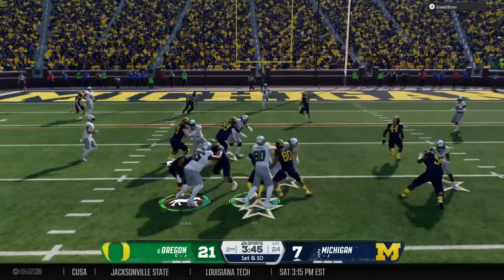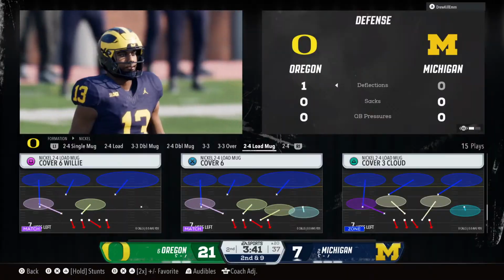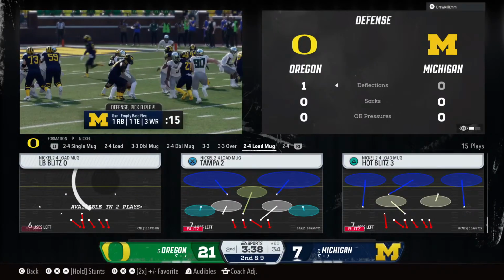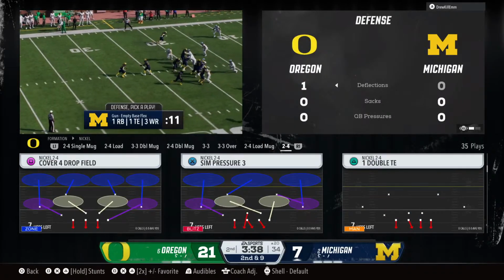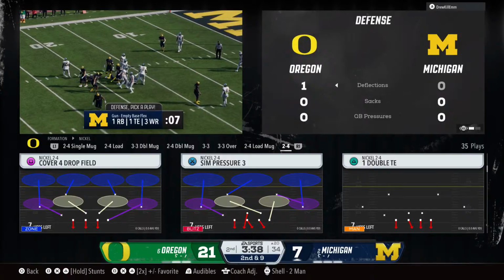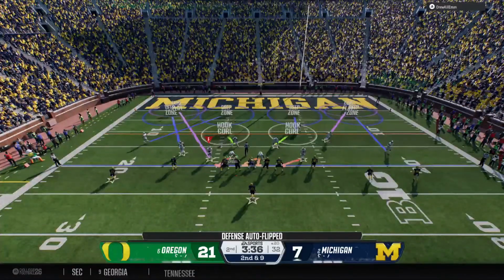And now the handoff. Just a small gain. Looking at 2nd and 9. Chris, you know, the spread era over the years has always grown offensively, but what I've been always impressed with is defenses that really build their defense to play in space still have an ability to be sound at the line of scrimmage and defend a running game. It's exactly what we saw right there.